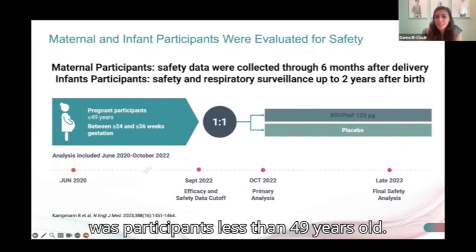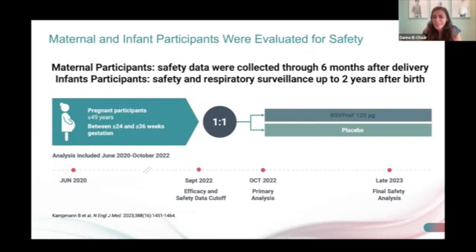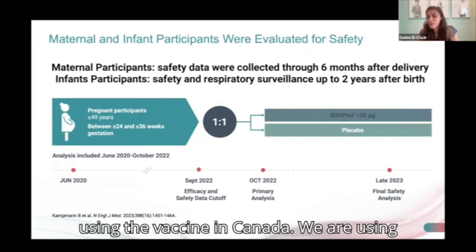It was participants less than 49 years old. They were between 24 to 36 weeks. So a little bit different than what we're using the vaccine for in Canada. We are using 32 to 36 weeks.